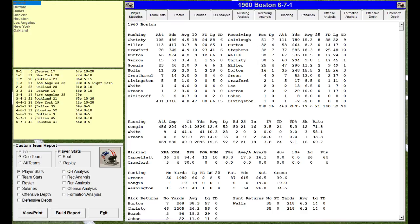Rushing. Leading rusher, Christie, 486 yards. He had 6 touchdowns. Miller, 417 and a touchdown. Crawford, we used him in close a lot. 382 yards, 6 touchdowns. Burton, 274. So we had a rushing average of 4 yards per carry. Not bad. That's pretty cool. Leading receiver, Kolkloff, 51 receptions, 780 yards, 9 touchdowns. Stevens actually had 10 touchdowns. Our average per reception is 12.6.